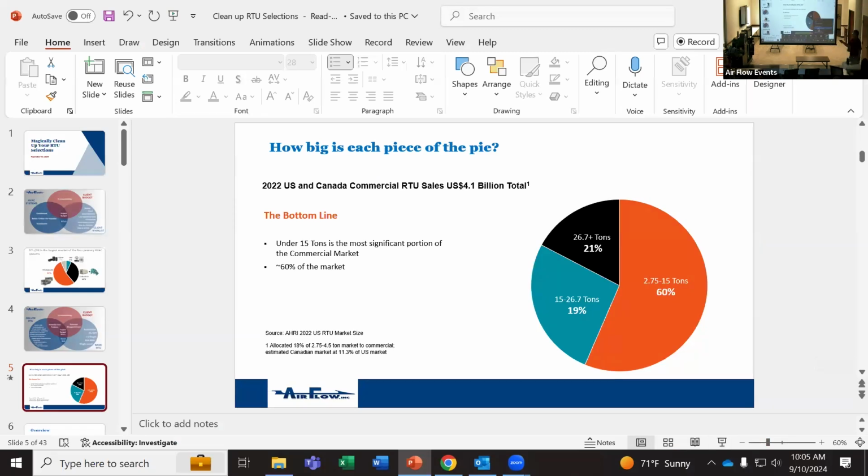So here you just see, basically within the rooftop market, that commodity product type that we were talking about on the right side, up to 15 tons makes up a very large chunk of the market. Very rarely are we seeing anything over 25 tons. I guess not very rarely, but it is a much smaller piece of the pie.